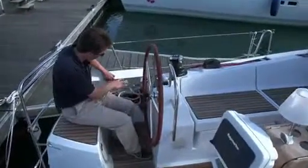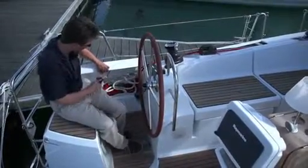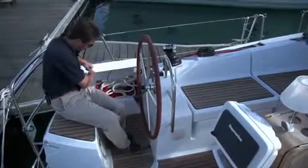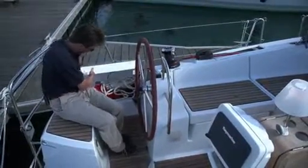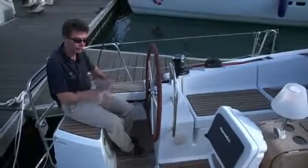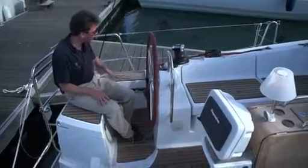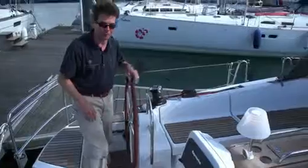And of course, all of those tailings go into a special compartment here, and that special compartment keeps all of your lines neat and tidy, keeps the cockpit neat and tidy. It's also where we put the shore power connection, and also the diesel and water fills are found underneath these seats at the back. So it keeps the cockpit very clean. Even when you're sailing, you can keep everything right up out of the way.